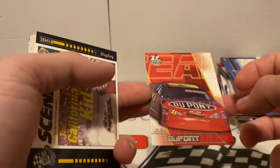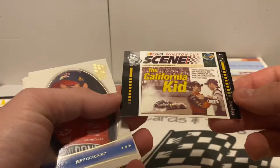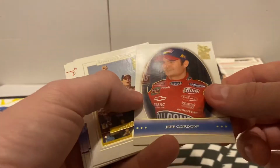Same goes for this one. I don't know why it looks like I have that one. Stealth 2002. Let's see here. Press Pass 2003 there. Then we got VIP 03.